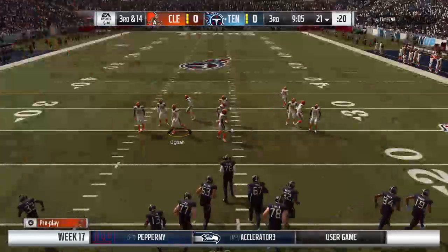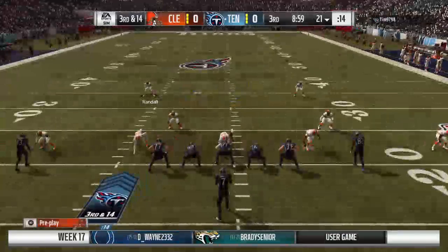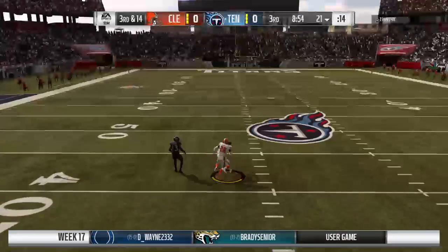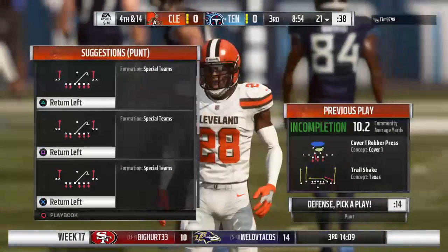The Titans on 3rd down. They've hit it 50%, 3 of 6 to this point. This is 3rd and 14. Now it's the backup Gabbert. That's going to be knocked away and incomplete. E.J. Gaines the one that time to knock it away.